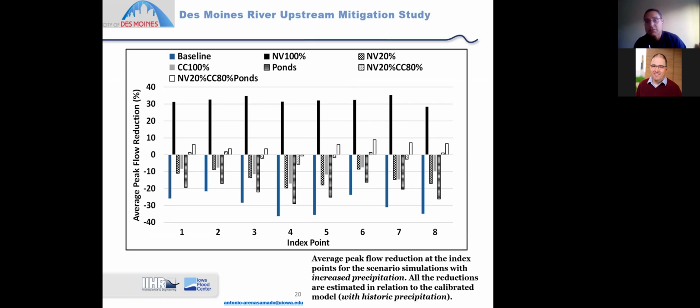On the other end of the spectrum, you see the black bars. You might remember from my previous slide that I had the black bars providing reductions at the 50% level. So right now, when you account for the increased precipitation, those reductions do not get to the 50% level, and they are lower, around the 30% level.